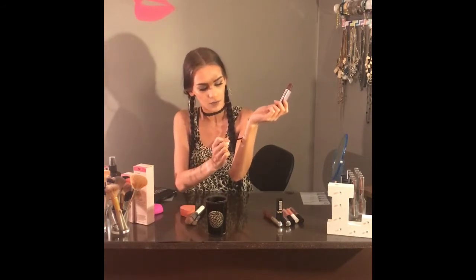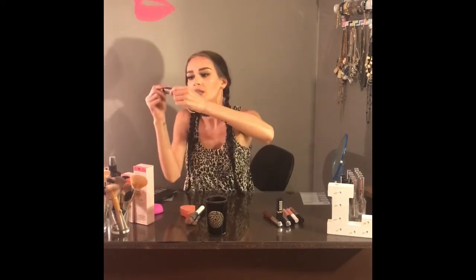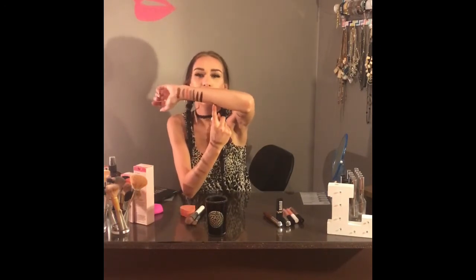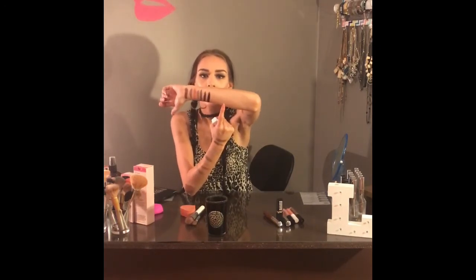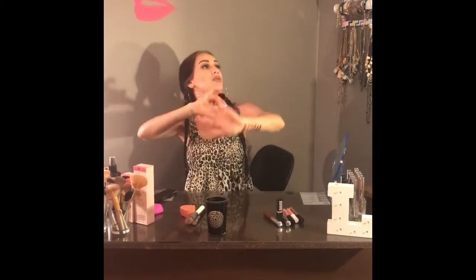Yeah. Really thick too. I love it. Yes. But it's really thick. It's a thick consistency. So here's the color. It's like a dark purple. Love it. That is the last lipstick, number 17. So that's the 17th favorite of June and July. All right, on to number 18.